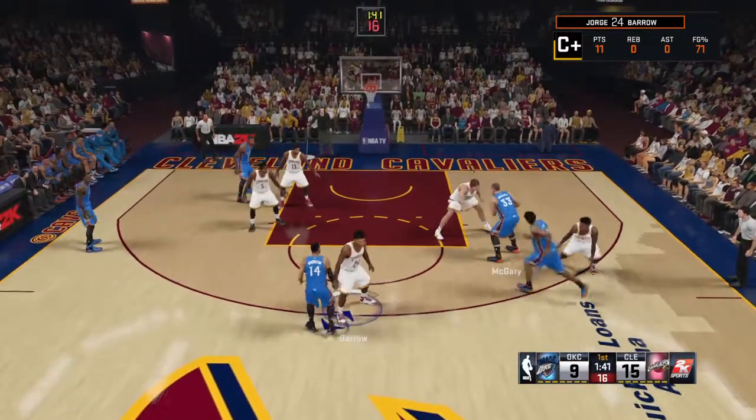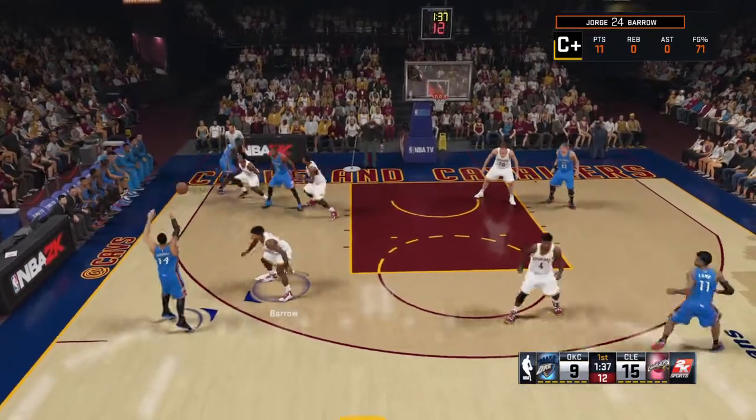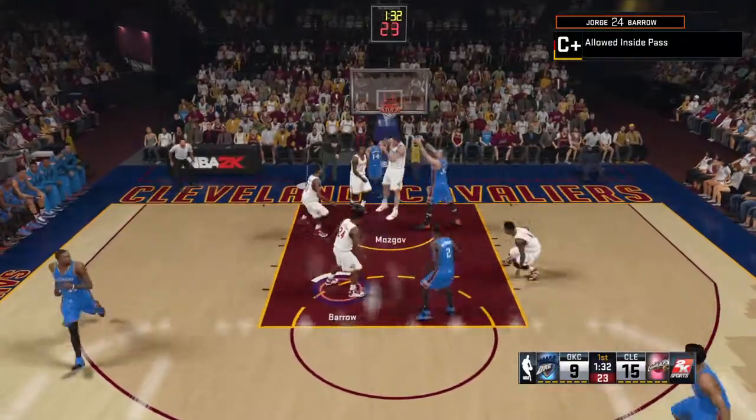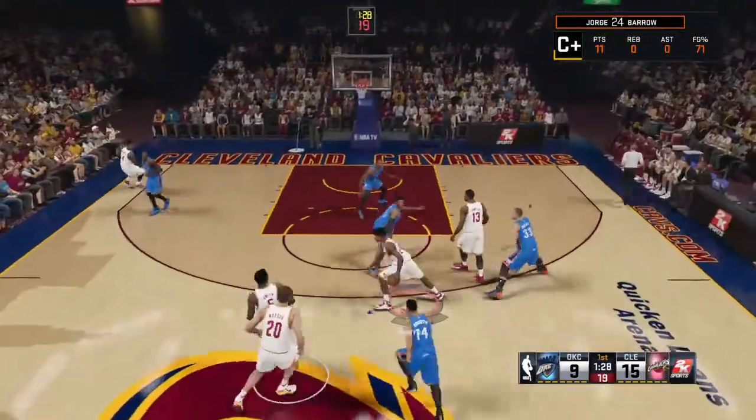Catching up on the changes for Cleveland. Tristan Thompson, he's checked in for Love. Smith comes in for James. And it's Iman Shumpert in for Matthew Dellavedova. Augustine, no luck. All the defender had to do there was just stay close to him, and he did.